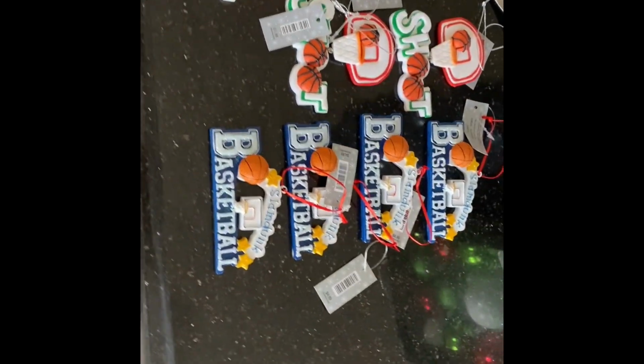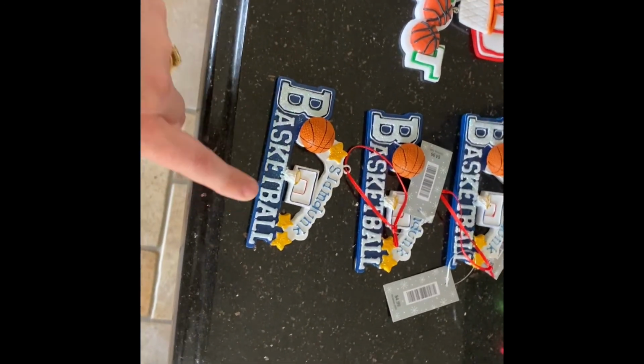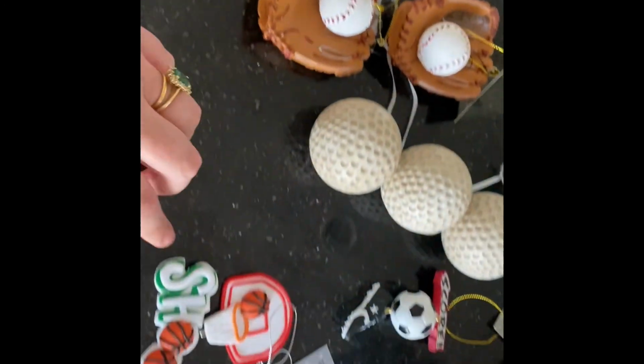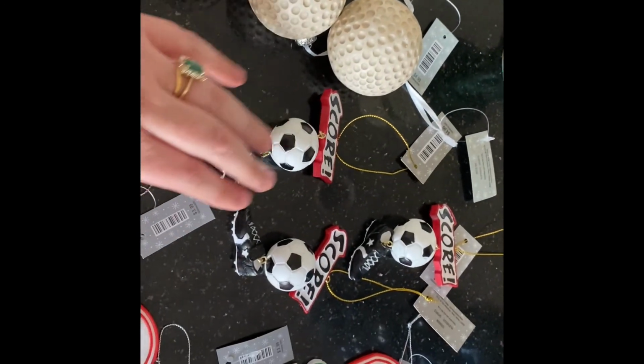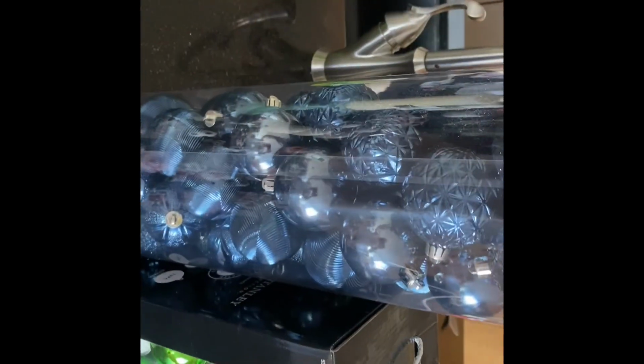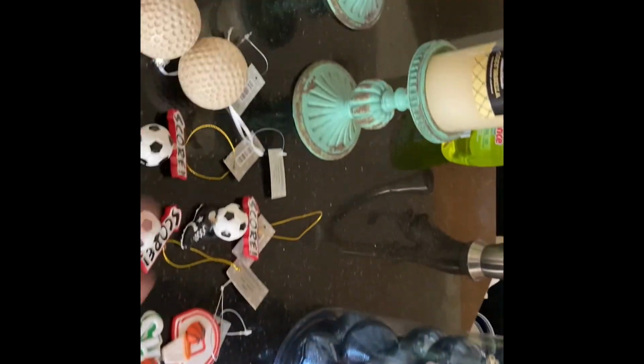This wasn't 50% off, but we'd seen it and I really liked it, so I got that. For the Christmas things, this year I'm going to do a boy tree for Stephen. And I got him some little baubles, little basketballs and gloves and cute things, golf balls, footballs. He loves basketball, so that's going to be on a tree. And then I got some blue baubles and some green and red and white ones to go with that.